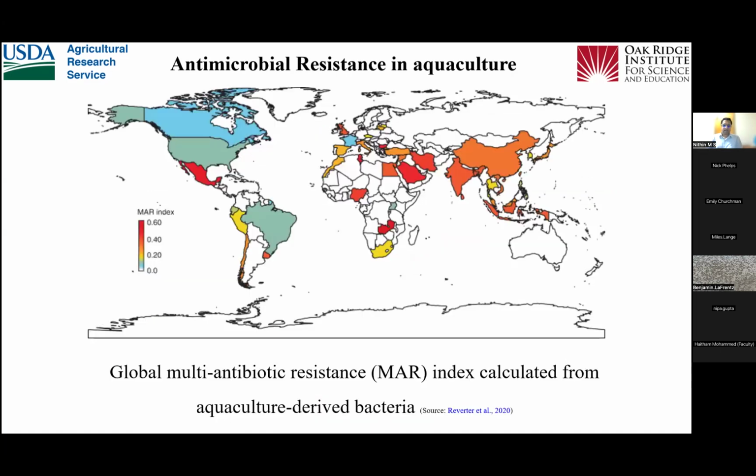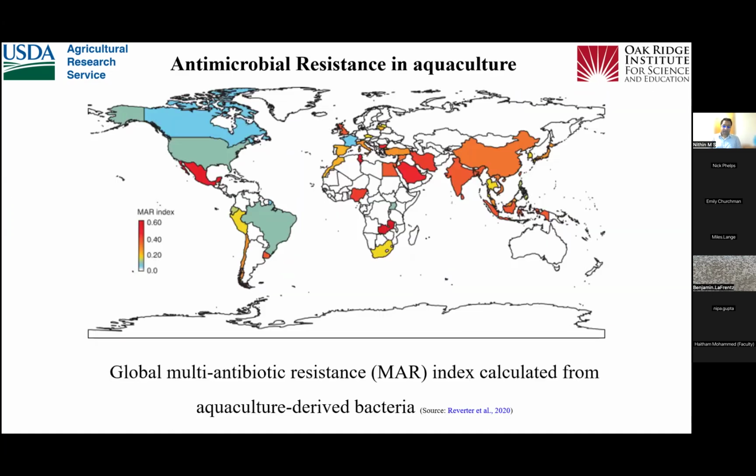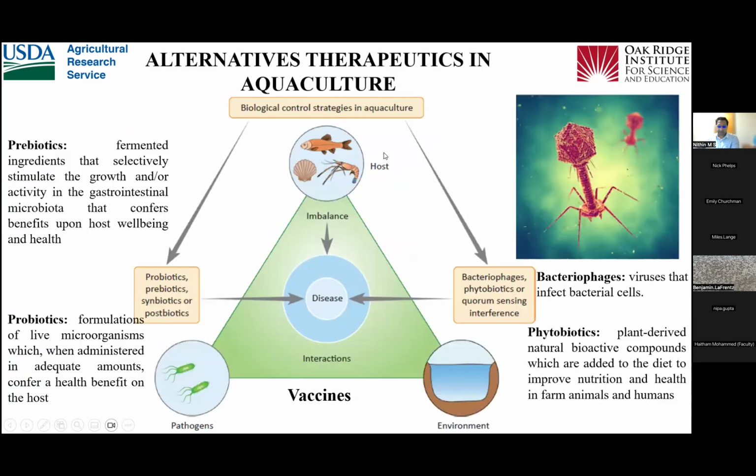to the occurrence of antimicrobial resistance in aquaculture, one study conducted by Reverter et al. showed that the global multiple antibiotic resistance index in the case of aquaculture-derived bacteria was higher than 0.2, which indicates the presence of multi-drug resistant bacteria. The orange color indicates the presence of multi-drug resistant bacteria in the environment.